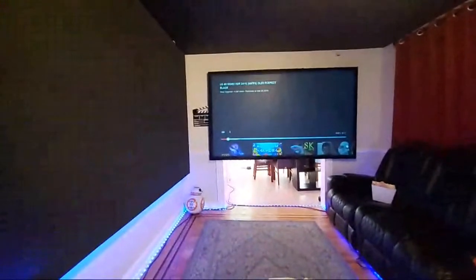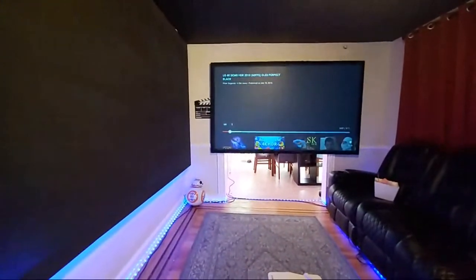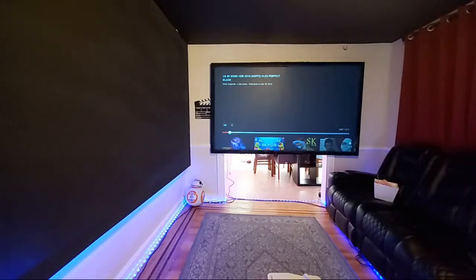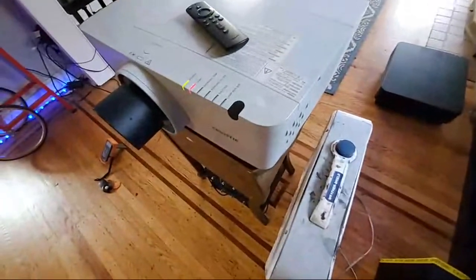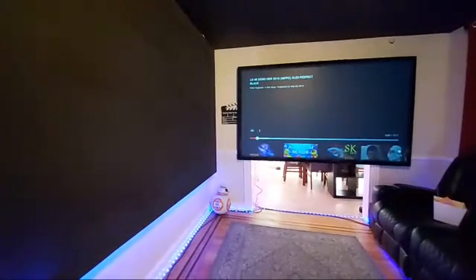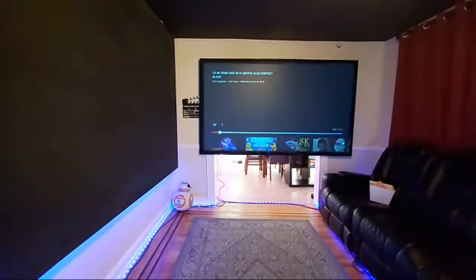I think you're just hearing my air machine in the background. There we go. Now we've got complete quietness in the house. All you hear is the projector. That's it, because I have it on eco mode 5. If I turn this thing up, it goes to 100. That's how bright this projector gets.